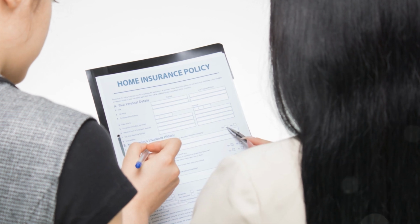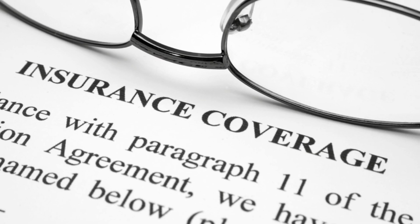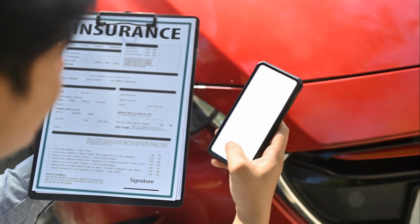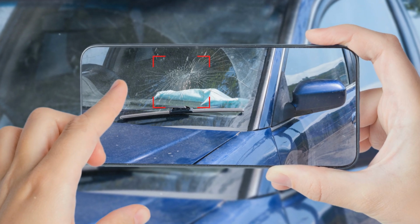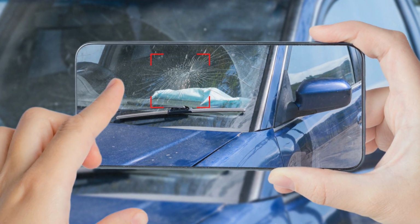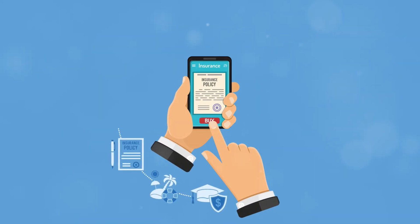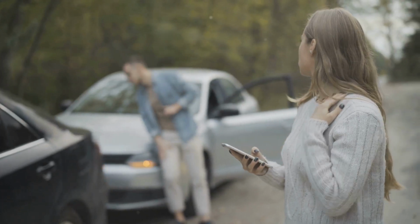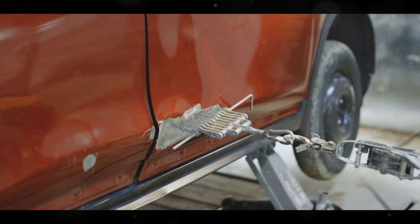Now, here's a pro tip. Keep digital copies of both your declaration page and insurance ID card on your phone. That way, you'll always have them accessible, even if you accidentally leave your physical copies at home or, let's be honest, buried under a pile of old receipts and parking tickets. In today's digital age, there's no excuse for not having these essential documents at your fingertips. Plus, it saves you from awkwardly rummaging through your glove compartment while a police officer patiently waits.